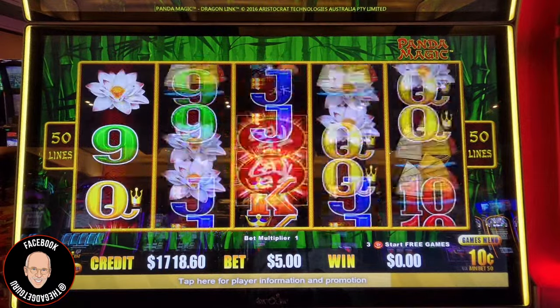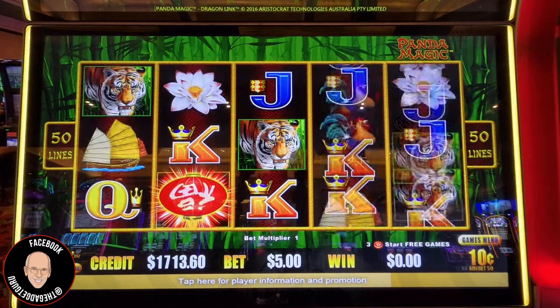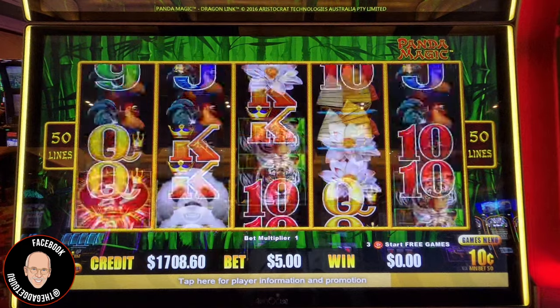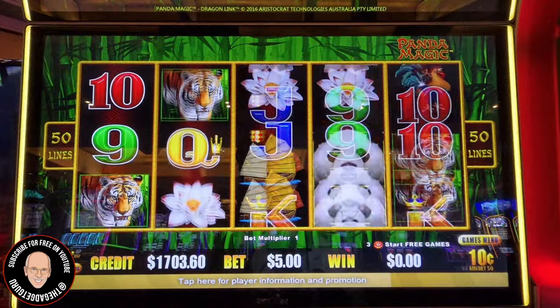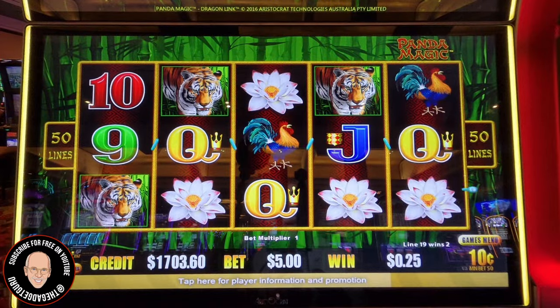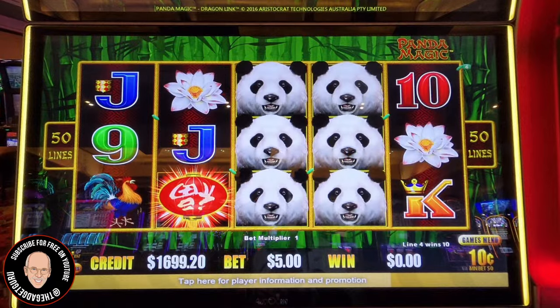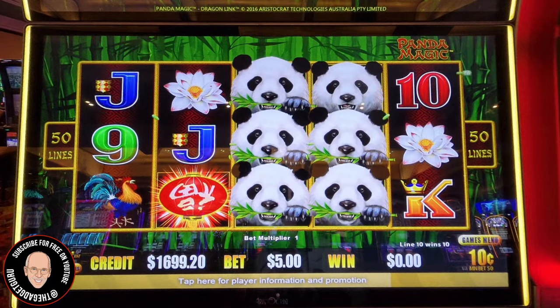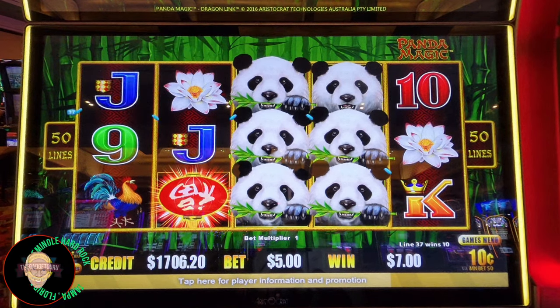Instead of getting 5 a lot, let's get 6 just once in a while. And get those 3 lanterns too. But I just walked by this machine. I said, you know, I haven't played Panda Magic in the longest time. So many people wanted to see $5 spins, I was hoping that I could show you that you could make some money at 5.